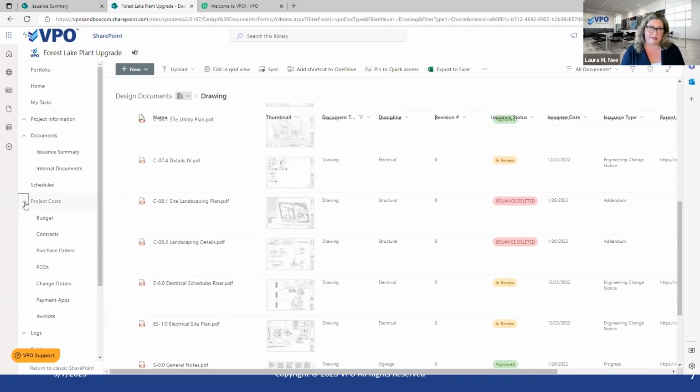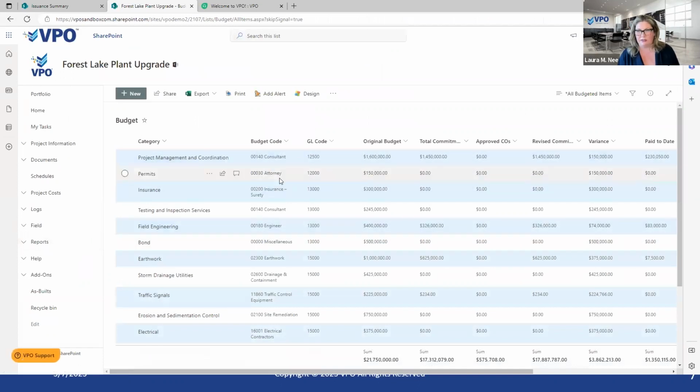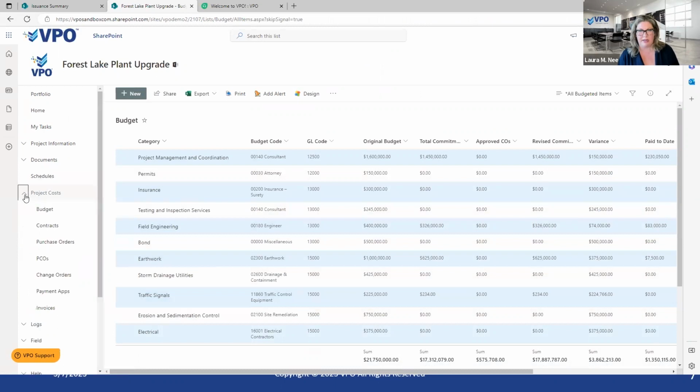So there's a lot that you get out of the box. I'm going to sort of review this, but then we're going to go over to Adam's system so you can see how they're using it. But we essentially have a project cost management system that allows you to outline the cost codes or breakdown of all the different costs of your project, and to manage the contracts, the potential change orders, the approved change orders, and then payouts. So we have job cost management as part of VPO.